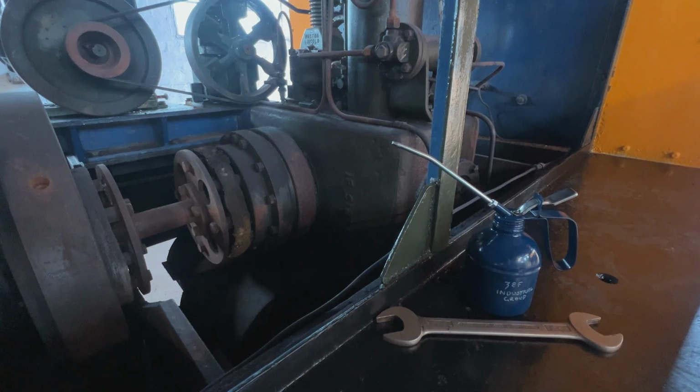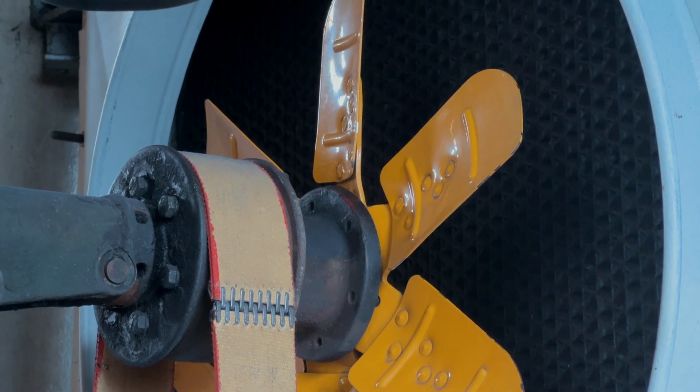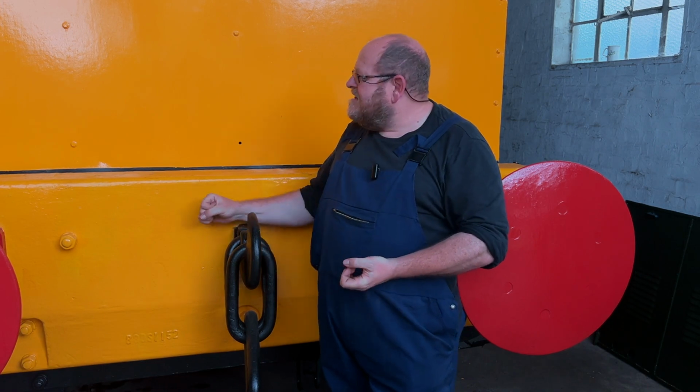Engines like this, they tell the story to say actually the industry that kept the railway alive is still there and we need to tell that story. So it's important to have industrials.